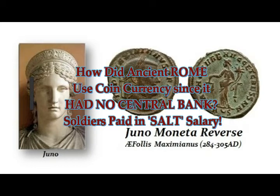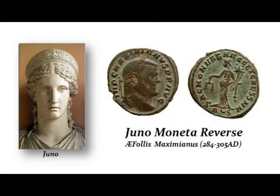Here we have a statue of Juno, and on the right we have back and front images of coins, Juno Moneta Reserve, during the reign of Caesar Maximinus, 284 to 305 AD. As we know, he was one of the emperors that had persecuted Christians. Now the question was, how did the ancient Roman Empire put money into circulation since it had no central bank?